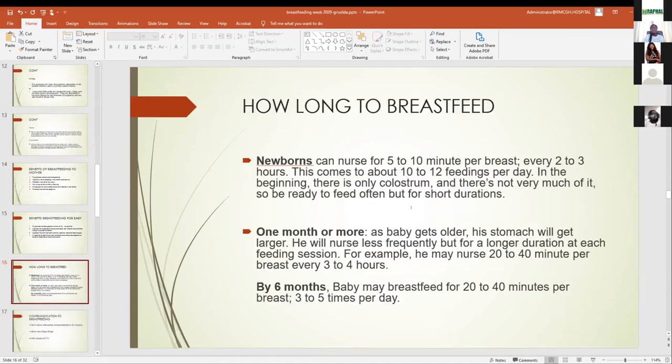Now, someone would ask, how long am I supposed to breastfeed? So take note of this, I think it's very important. Newborns can nurse for about 5 to 10 minutes per breast every 2 to 3 hours. This comes to about 10 to 12 feeds per day.